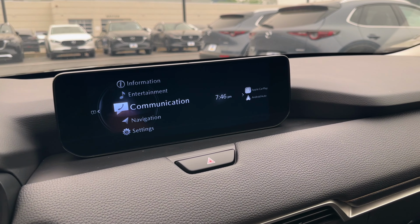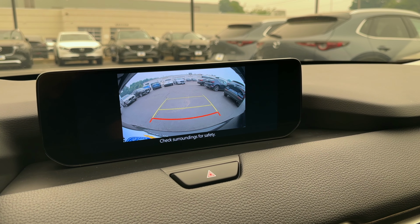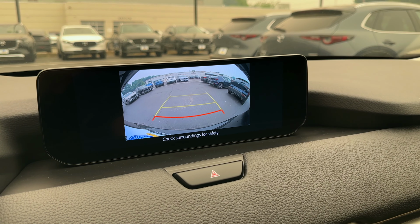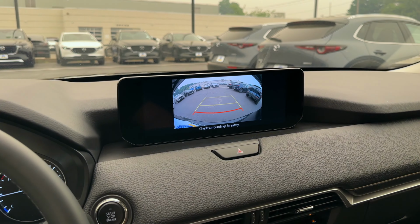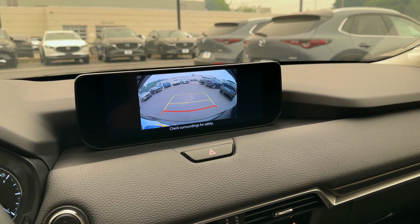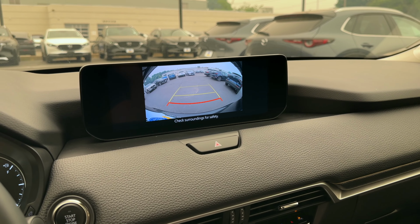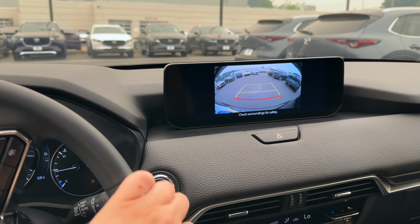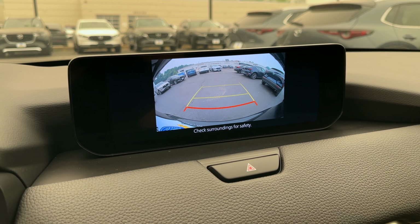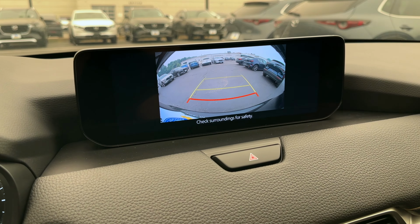Let me go ahead and show you the backup camera. Backup camera resolution is good, but the screen is very far, and that makes the backup camera very small. It's very hard to see, and when you turn the steering, the lines do not move. So I really wish they did.